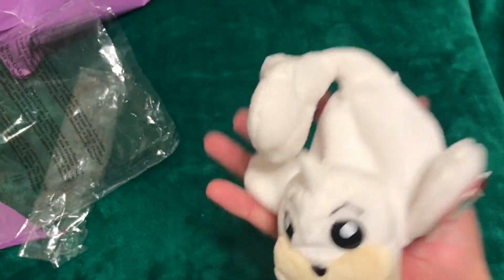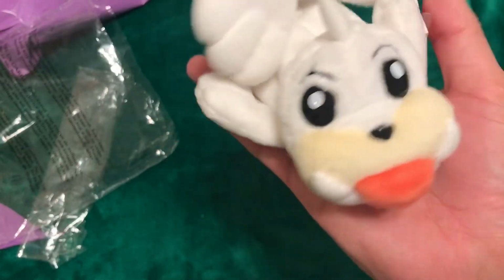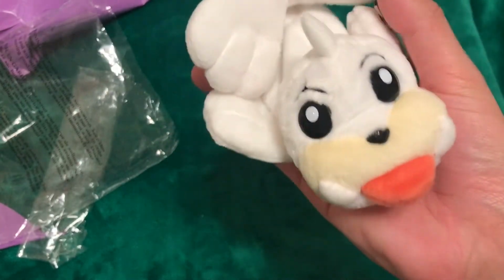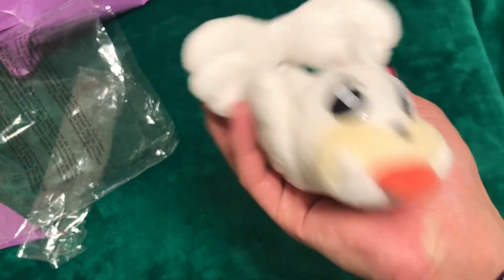I don't know if there's any other official plush of Seel. Well, except for the new Pokemon Fit ones. But besides this one, I'm not sure. Let me know if you guys know. I'm interested to know. Well, I know at least this is probably the first North American plush release of Seel. He's really cute. But yeah, this is it, guys. Just a little short unboxing.